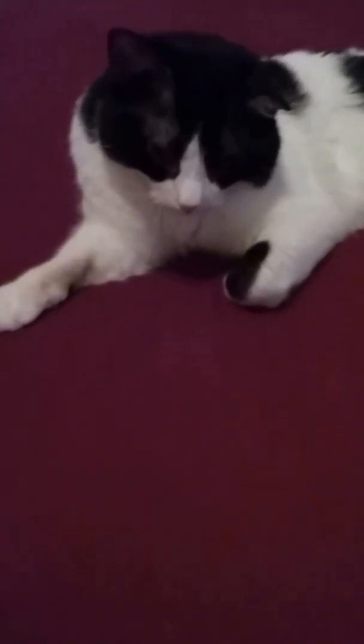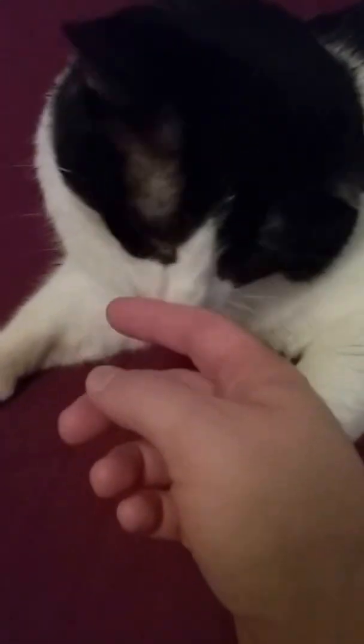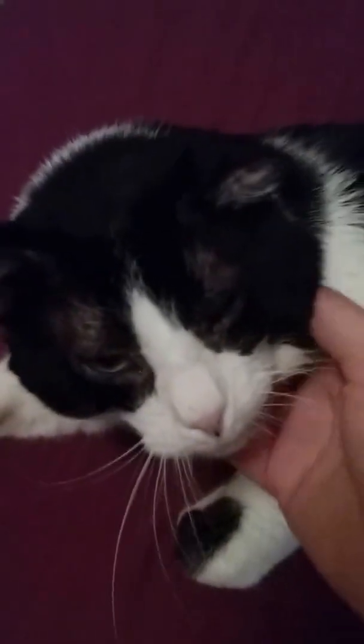His name is Leonardo, and he is 3 years old. We adopted him from our local SPCA, the Hudson Valley SPCA. He came in severely injured, the poor guy.